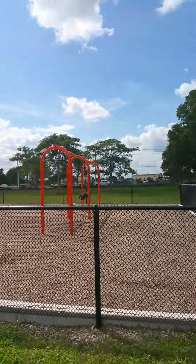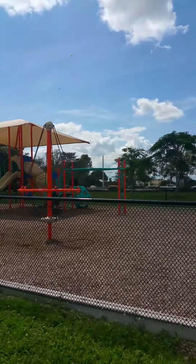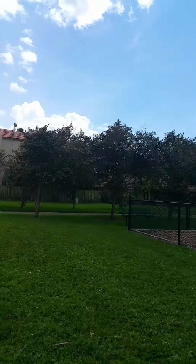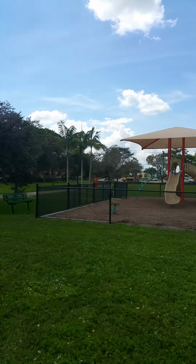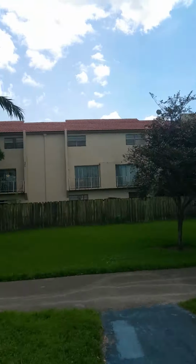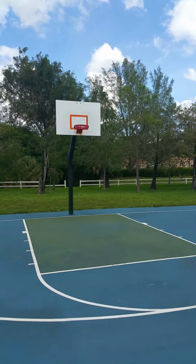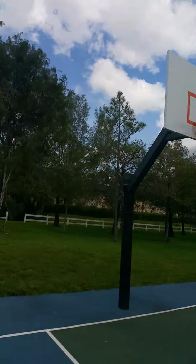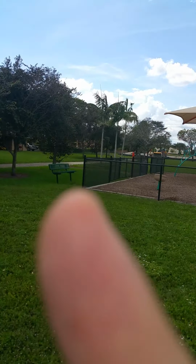Over here, there's the playground right here. And over here, this is the basketball court right here. Bench right there.